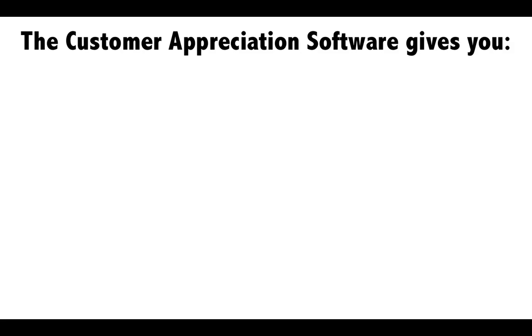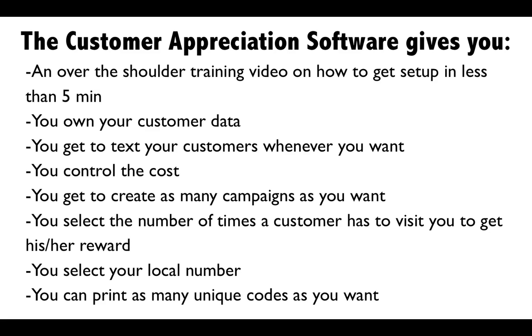So you're spending a lot of pennies for a lot of customers to provide a lot more value. Customer appreciation software gives you an over-the-shoulder training video on how to get set up in less than 5 minutes. You can be up and running. It's very simple to use. Anybody can do this. You can train anybody to do it. Very simple to do.